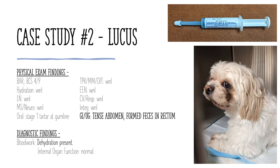Lucas's physical exam was overall unconcerning. He had a body condition score of 4 out of 9. Most of his assessments were within normal limits. During his oral exam, there was stage 1 tartar along the gum line.